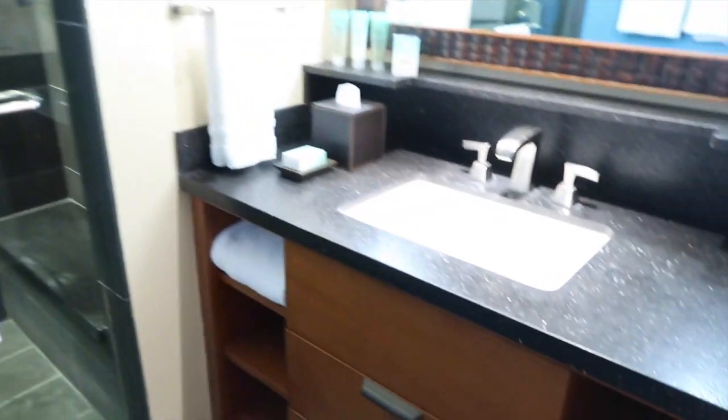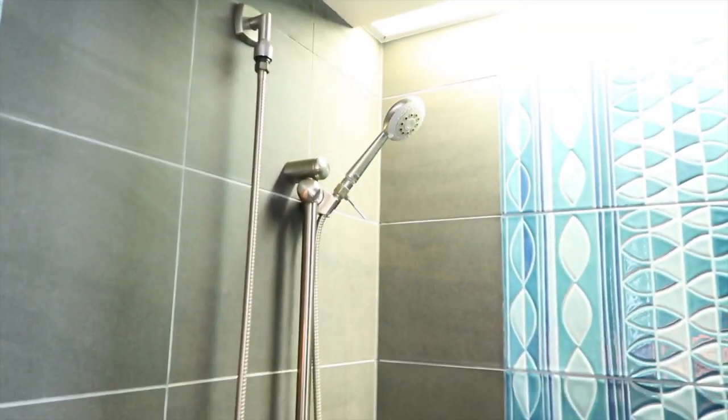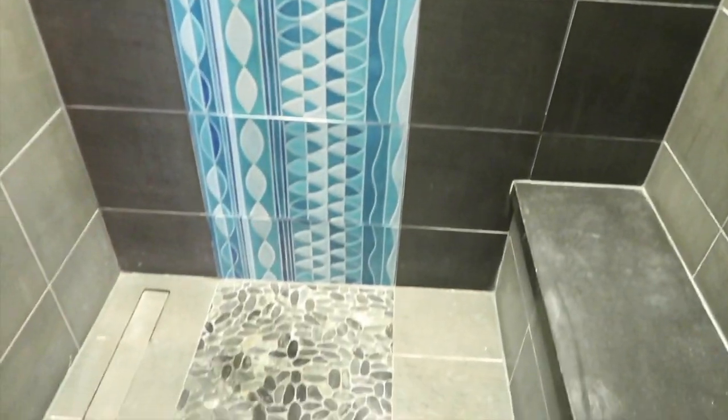And I love this color blue. And again, another spacious vanity, which is great because we're gonna be putting a lot of people in these rooms. Look at this shower. It even has a little bench. I like that tile. Very nice.